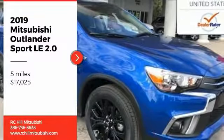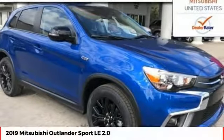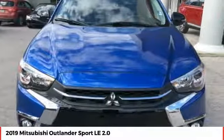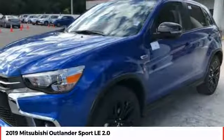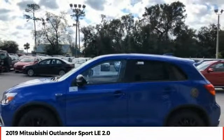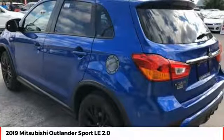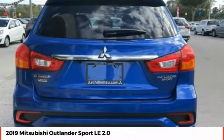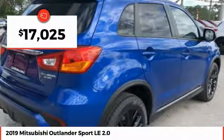Stop by and take a look at the 2019 Outlander Sport. The all-new Outlander Sport features a fuel-efficient engine paired to either a 5-speed manual or a continuously variable transmission and comfortable accommodations for 5. Passengers will be treated to a refined ride in comfortable surroundings with a host of welcome features and is priced below $20,000.